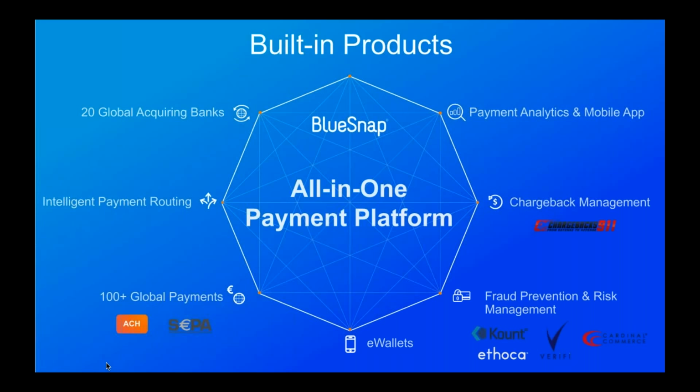Our fraud prevention and risk management solution is built in. We partner with Kount, Ethoca Verify, and Cardinal Commerce to make sure that you have world-class fraud prevention in our platform to help you stop fraud, but not sales. And then chargeback management from Chargeback 911 for dispute automation can really save you time and cost. And payment analytics in the mobile app give you insights into your business so you can make good business decisions on where to put more marketing dollars and where to spend and grow your business.